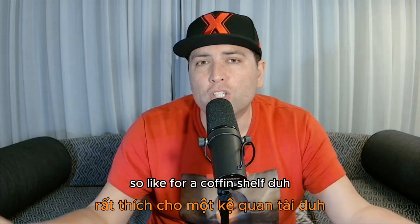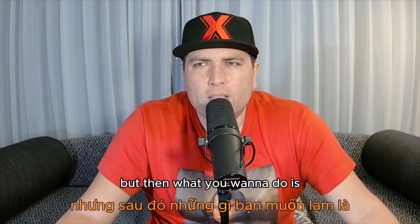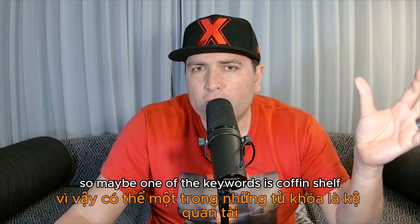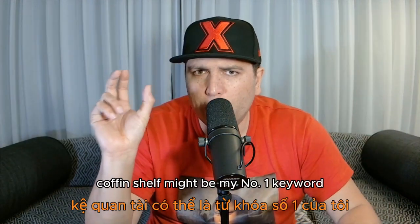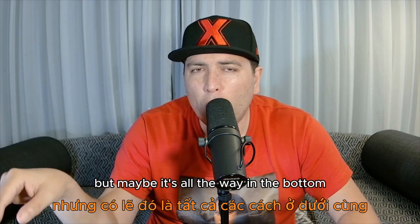So like for a coffin shelf, it's going to be coffin shelf, right? But then what you want to do is see if there's a possibility to nest keywords together. So maybe one of the keywords was coffin shelf, maybe another keyword was small coffin shelf, and another keyword is coffin shelf decor. Coffin shelf might be my number 1 keyword, and those other ones were main keywords, but maybe it's all the way in the bottom.